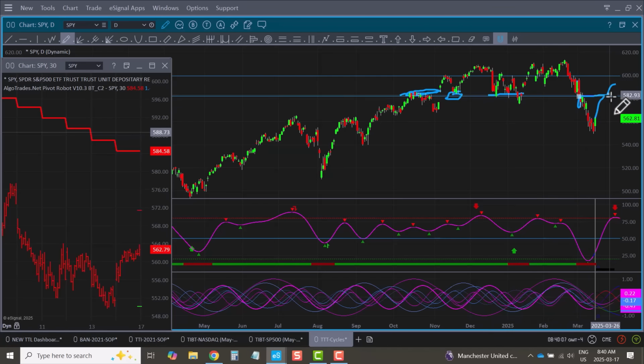So this is going to be one level, about $583. Another level here is this little cluster high. Plus, we've got a bunch of lows and price trading through here. This seems like a short-term pivot as well, which is 6,000, a whole number for the SP 500, and 600 for the SPY.